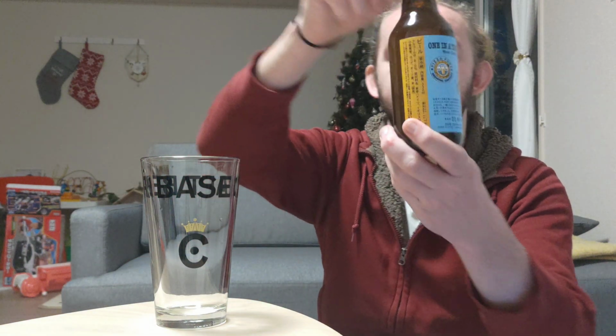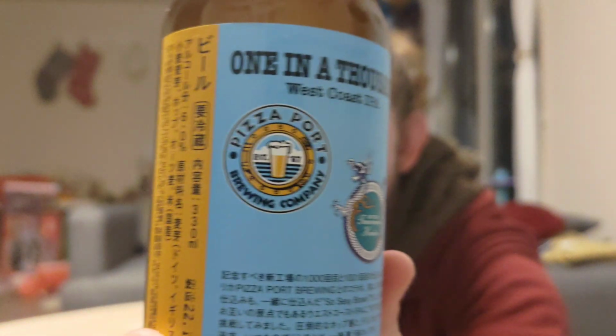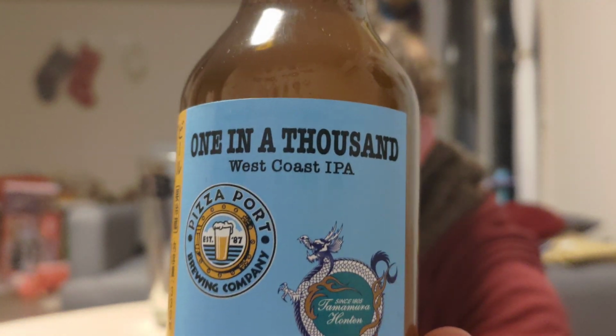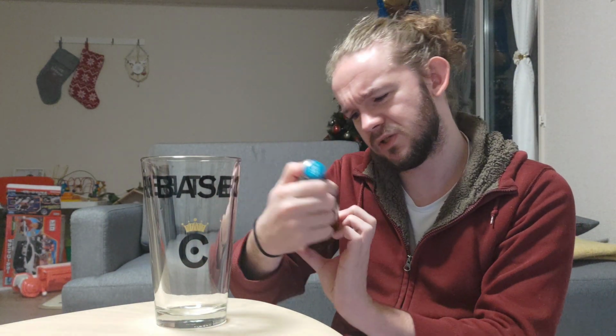But like I said to you, this one is a 7% West Coast IPA. It's got a mixture of New Zealand and American hops in it, this one, and I think that was everything that he said in the little blurb from what I remember. But yeah, we can get on and have a little look at the beer itself. There you can see the Tamamura Honten company symbol with the dragon, looks very, very nice. There you can see the Pizza Port symbol, and you can see one in 1,000, which I think is pretty cool. So yeah, this one is a 300 and I want to say it's 330 milliliters.